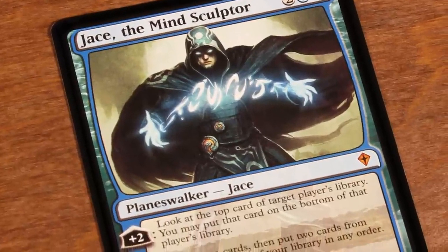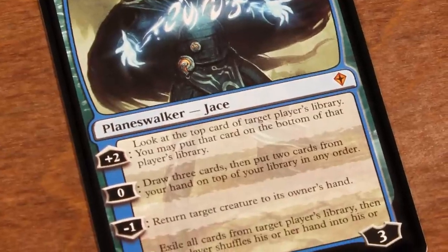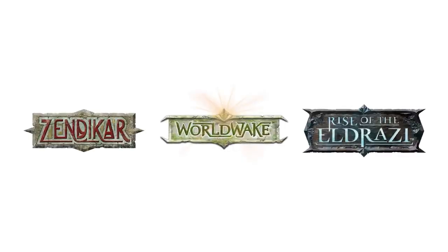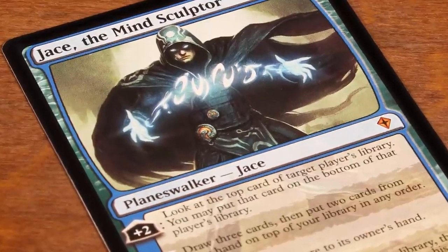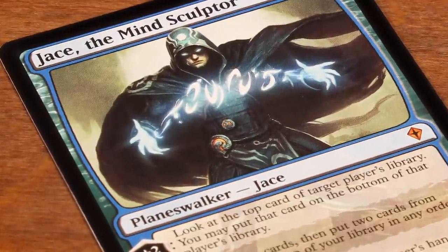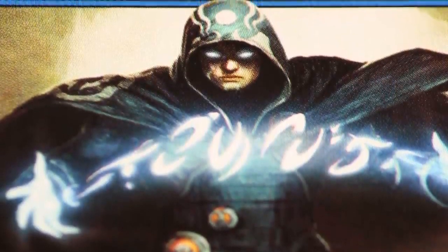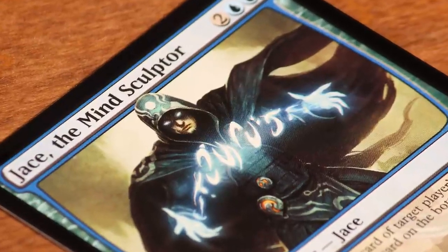As the second unique version of Jace, this Planeswalker card was also the first to feature a fourth ability. Released in Worldwake, the second set of the Zendikar block, the Mind Sculptor was a sleeper card. When initially revealed, the general public was ecstatic, but after Worldwake's release, its hype died as the card did not perform well.